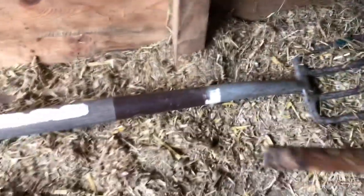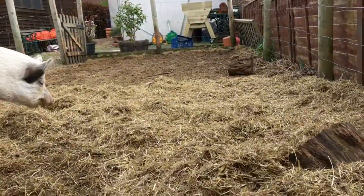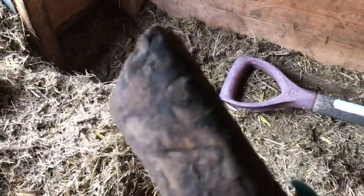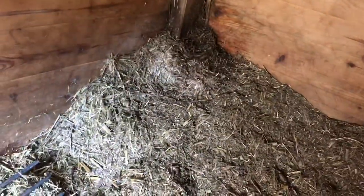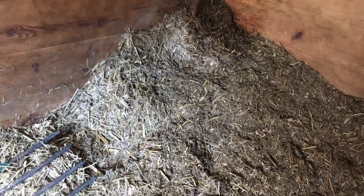So here's one, and she's nibbled this one down. I don't know what she likes about her sticks, but I throw them out. There's one right over there actually. I throw them out there and they always make their way back in. Here's a log. She's very partial to this little log. So out it goes. So you see here, this is just absolutely solid impacted, and by the time I've dug it all out, it'll all be pretty much fluffy and dry.